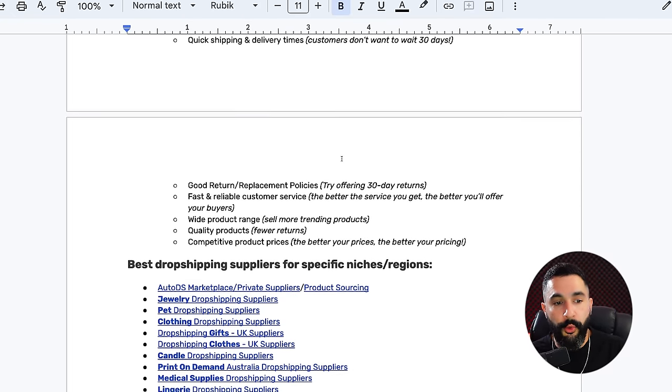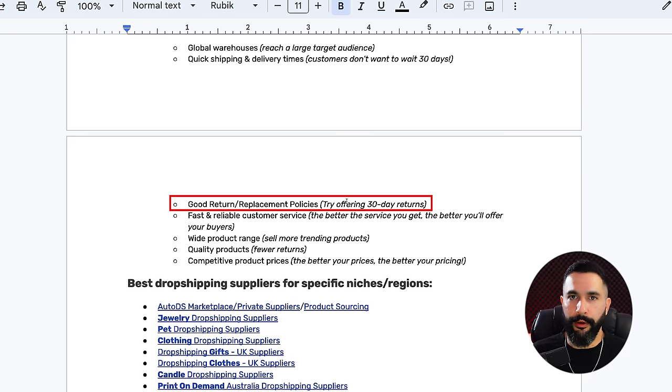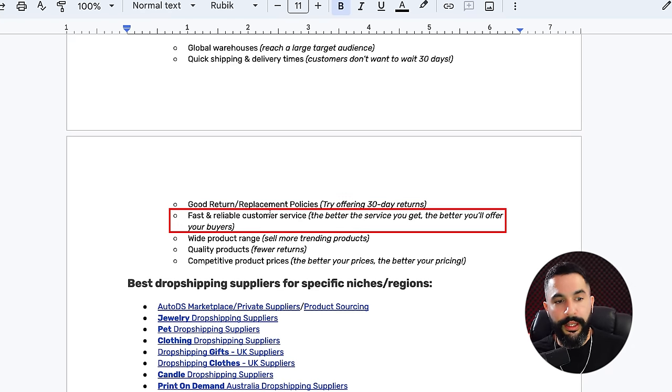Next, we want to find suppliers with good return and replacement policies. Now, check out the difference between offering no returns on your store to offering 14, 30-day, or even 60-day returns. If our suppliers can offer that to us, of course, we're going to offer that to our customers. And once we offer our customers returns, most of them are not going to return their products. But the fact that we gave it to them in the first place did give them the confidence that they need to proceed with the checkout process, because they know that they can always return the product if they don't like it.